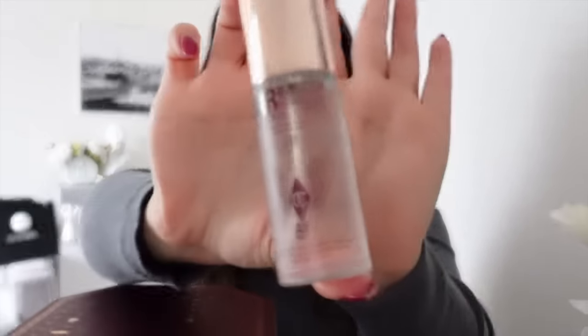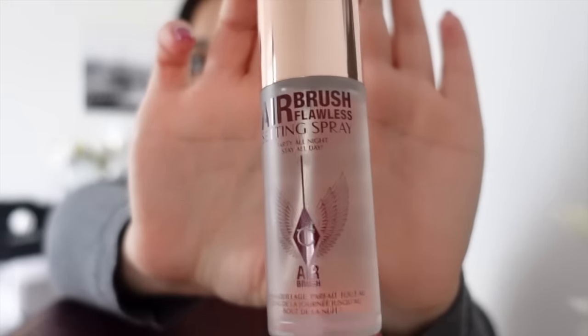And who's excited for the last drawer? I have this product and I love this product. It is the airbrush setting spray. Another favorite product. Let me actually spray some. So good and so refreshing. Love it. And it's empty.